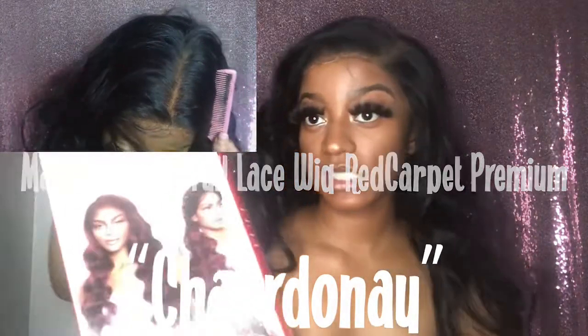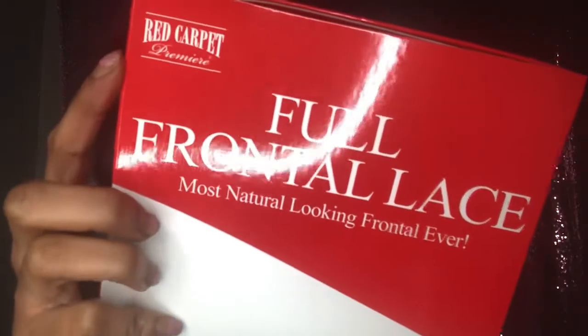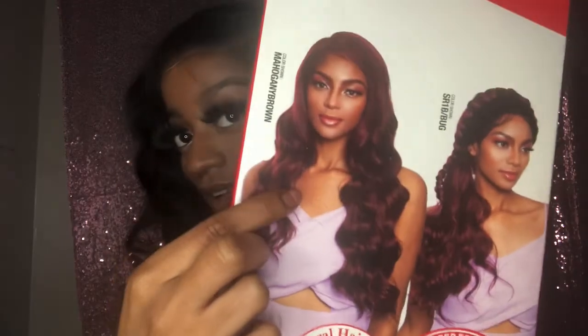This is their full frontal lace wig. It is a red carpet premium synthetic wig. This wig is another synthetic. This whole thing is synthetic. But could you really tell?